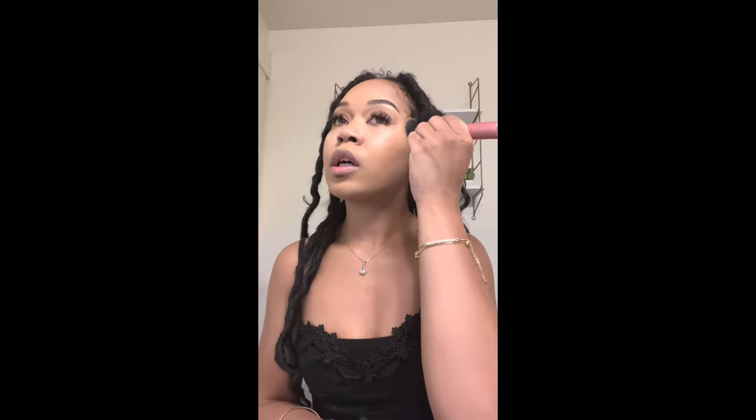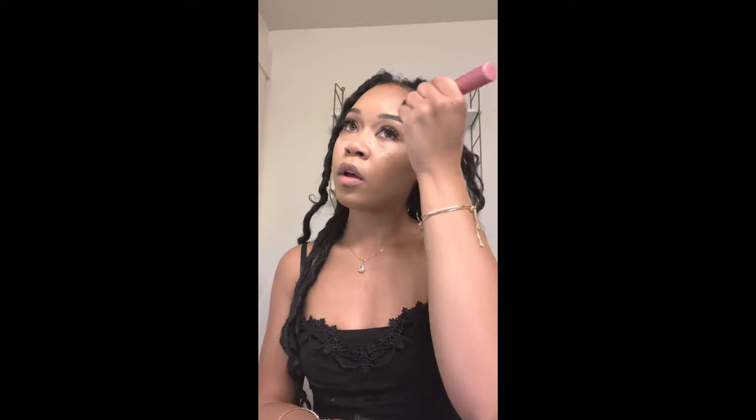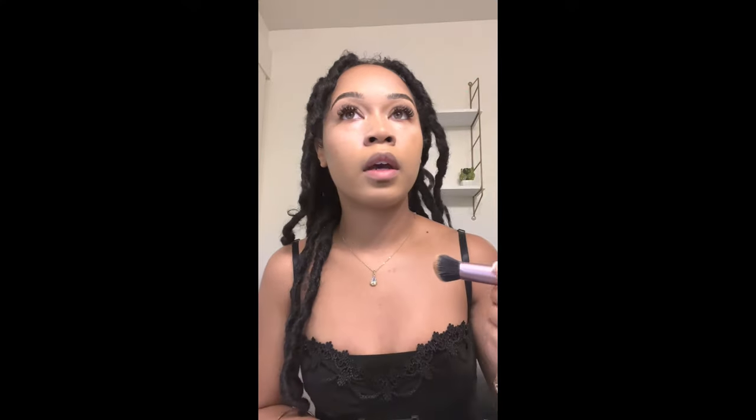It's real! Okay. So blending this out. And down. Now, I still feel like I see milk of magnesia in some places, but I'm gonna go over that with bronzer.